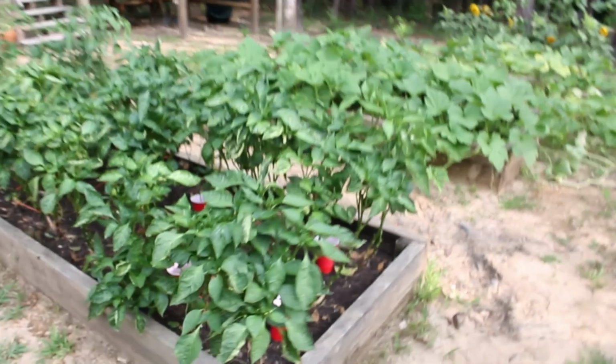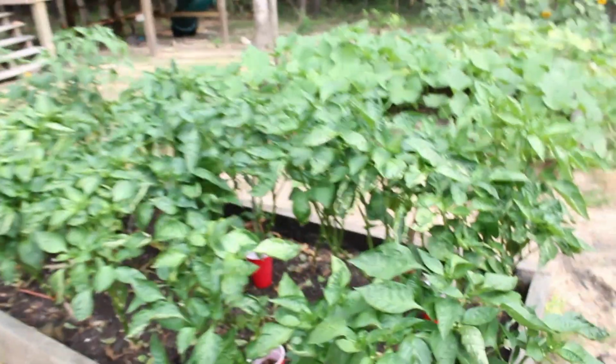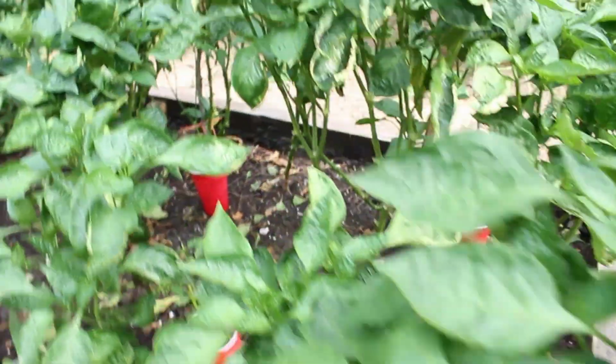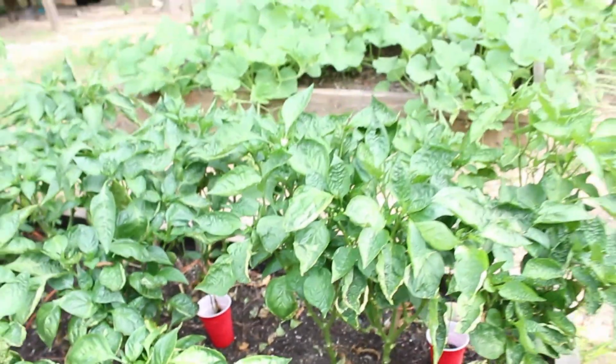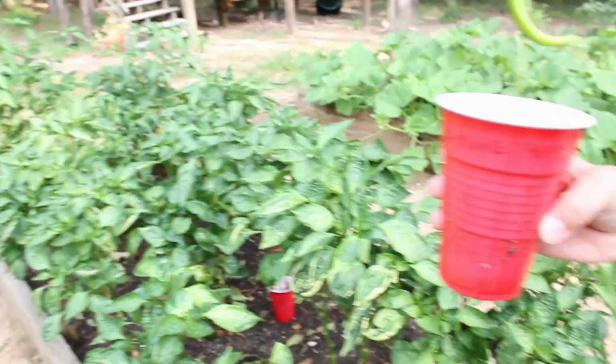Our sweet bell peppers are not doing so hot. We don't know. They're straightening out, but all the leaves were curly. So I'm thinking maybe it was lack of water, or some kind of deficiency. Maybe someone out there knows.